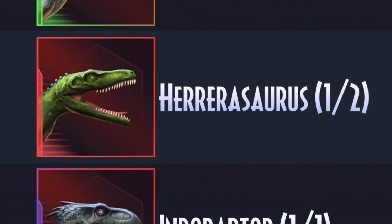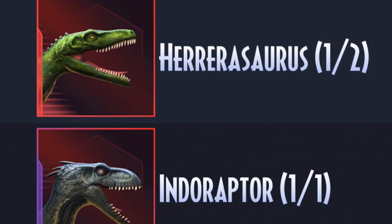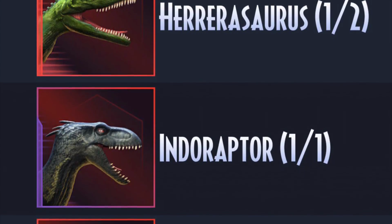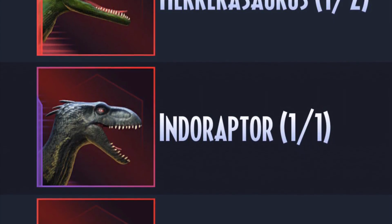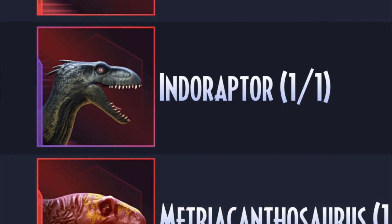Both paint applications don't look anything like the figure, so it's a little confusing about which figure is which. Indoraptor. So this is the Indoraptor repack, the super articulated version. Not a new figure, not a new entry into this app. Again, just making its way in this list.